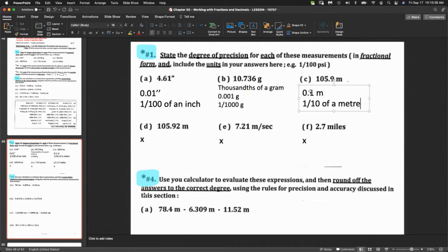Yeah, you can think of it as a column, exactly. I don't want to use the word column. I'm going to use place value, okay? Use the word place value.